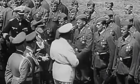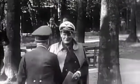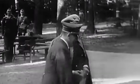Goering was an experienced airman in his own right. He had been an air ace during the First World War. He had won the highest award for bravery. He had been in command of the Richthofen Squadron, which was the prime squadron. And he joined the Nazi Party very shortly afterwards, so he was an old fighter, as Hitler had it.